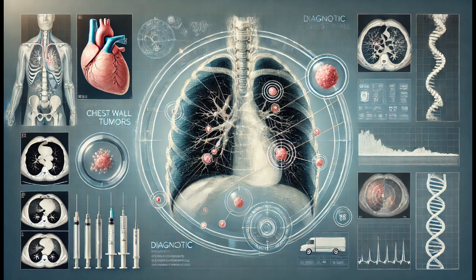Now, the article also talked about other types of chest wall masses, like osteosarcomas and Ewing sarcoma. Those sound pretty serious. They can be, yes. But the good news is they're not as common. Osteosarcoma is a bone cancer that tends to grow very quickly. It can cause a lot of pain and swelling. And we talked about Ewing sarcoma earlier, another type of bone cancer. We see that one more often in kids and teenagers.